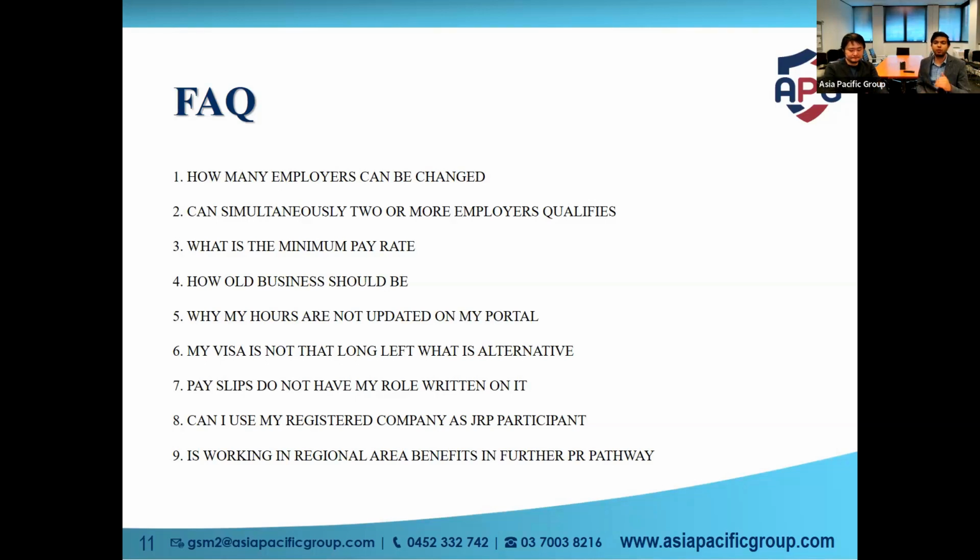If it is not, they will wait a further month or so, depending on how frequently you are working, to update your hours once it is 863. If somebody is working full time, it normally updates after 6 months. If somebody is working part time, it may take 10 to 11 months to reach 863 hours. So the portal does not have updated hours every time you upload payslips. It does not work that way.